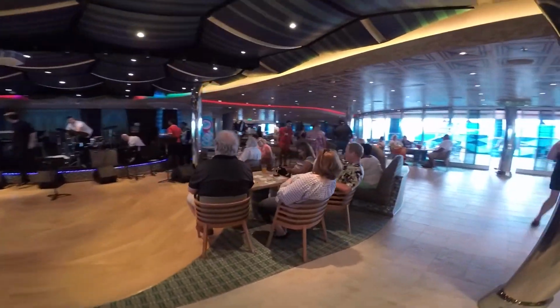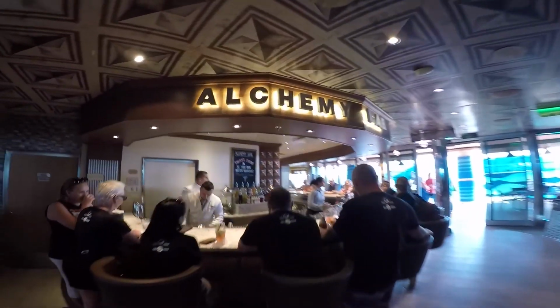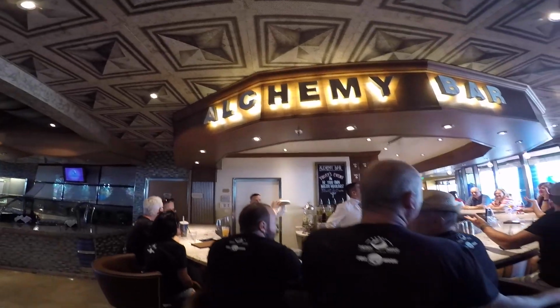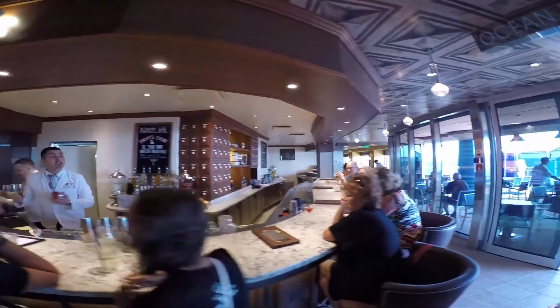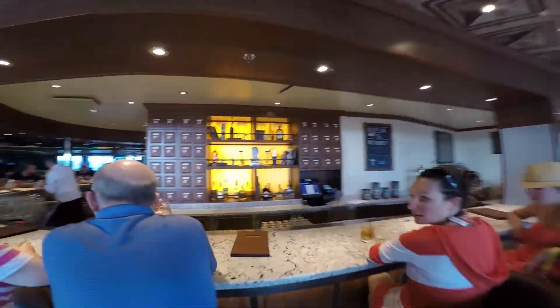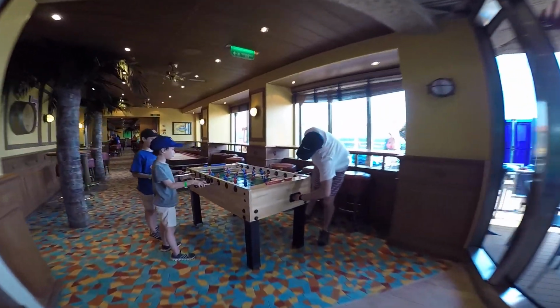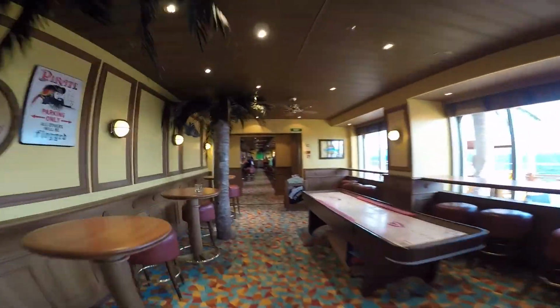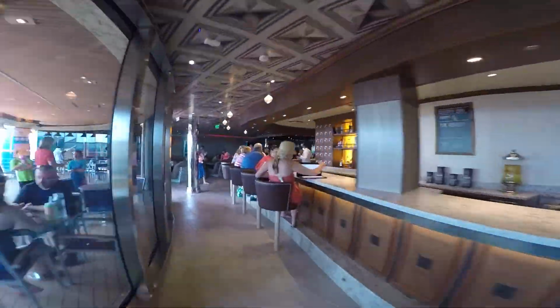And over here, I like this area because they had live bands, and a lot of people would come to this area and kind of start off relaxing, and then a few people would get up and start dancing. And then toward later at night, it would get really full with a lot of people dancing. Here is Alchemy Bar, right next to the lanai. And what I was showing you before, this is where the Red Frog Rum Pub leads to, that back alleyway that I showed you.